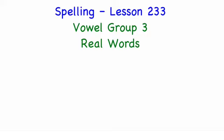We are in lesson 233. This is a spelling dictation lesson. I'm going to dictate words within sentences. All of these words that we will be spelling are going to be vowel group 3 words, meaning they will contain a silent E at the end of the word, and the first vowel in each of these words will represent its long sound. We're using real words, not nonsense words here.